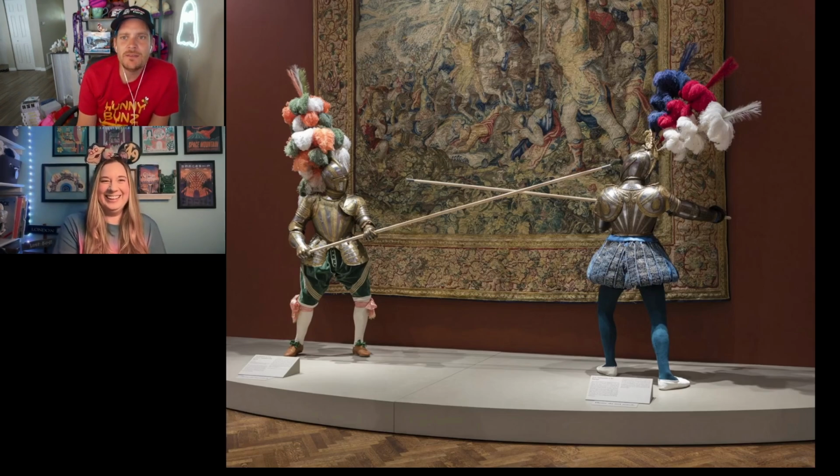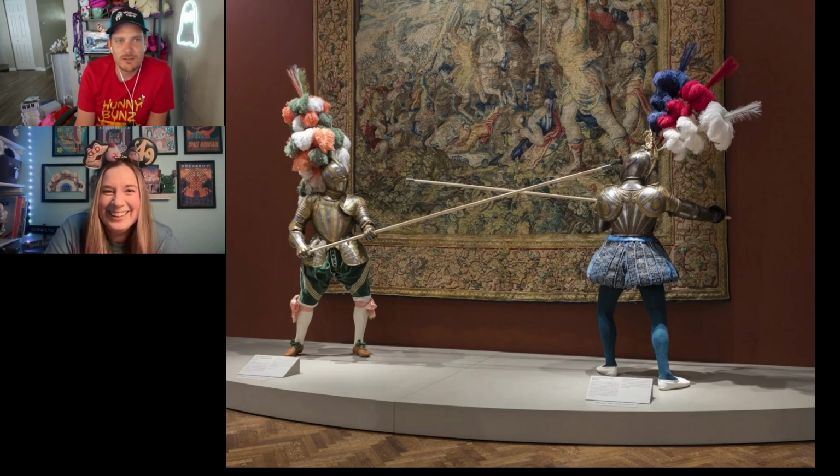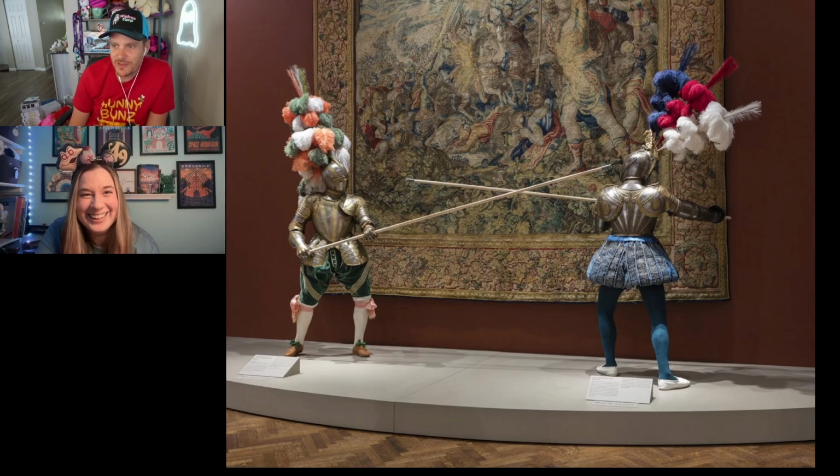So mad that medieval times does not have panaches. What are they doing? They need to visit the Art Institute of Chicago and have a gander at these. This is so cool, by the way. This is one of my favorites. I had no idea about panaches.